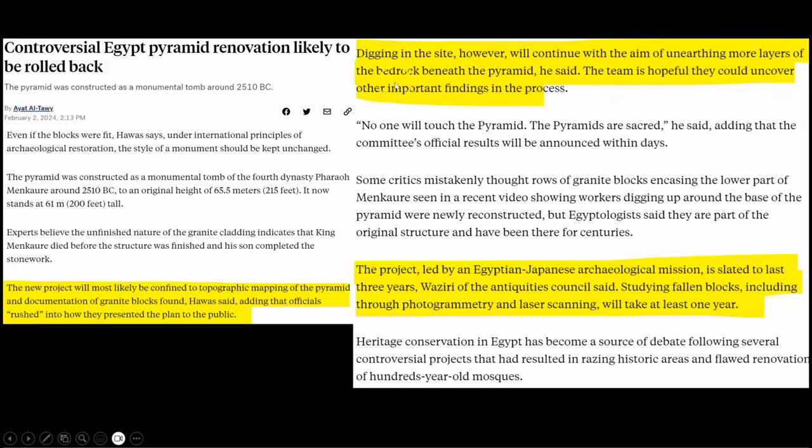So what are these important findings that they hope to uncover? And here, the project, led by an Egyptian-Japanese archaeological mission, is slated to last 3 years, Waziri of the Antiquities Council said. Studying fallen blocks, including through photogrammetry and laser scanning, will take at least 1 year. So, they are continuing with excavations of the lower casing stones that are still buried below the sand and a laser scanning project of the pyramid structure. And we found equipment inside the pyramid for this laser scanning that you will see in just a moment.